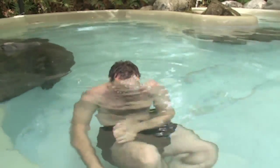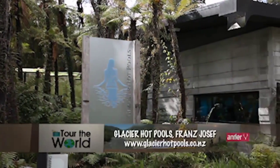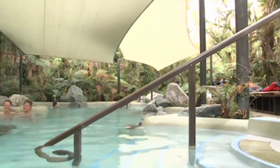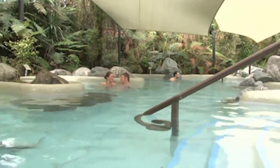Now, after a hard day's work scaling mountains and glaciers in your luxury coach, you are going to need a little R&R. And these heated glacial pools at Franz Josef are the perfect place to relax and unwind. The Glacier Hot Pools are located right next to the Te Waiatoto Forest Retreat in Franz Josef. There are also private pools available.